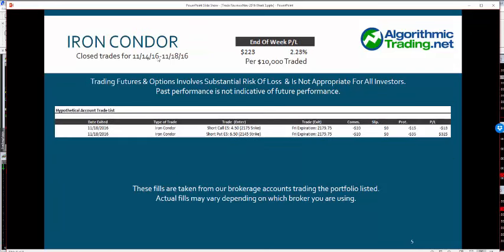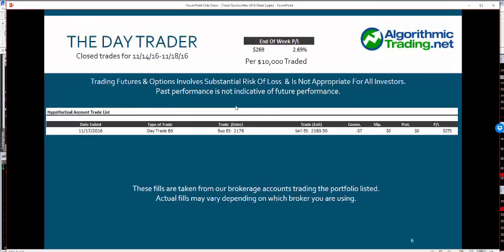If we look at the next portfolio, it's the iron condor, and again, we already looked at those trades. So the total was $223. This one trades on $10,000 increments. So that's about a 2% gain. The day trader is another portfolio that we recently put together. This one just does all the day trade algorithms. So you see that day trade breakout that we already looked at, and it had a gain of 269 when you back out the commission. That's about a 2.6% gain for the week.